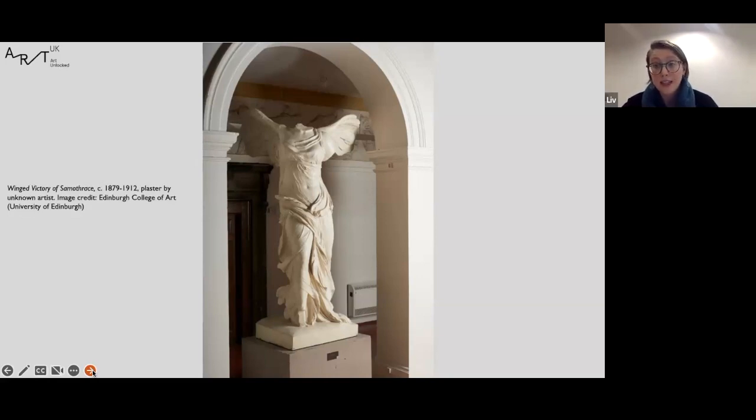For instance, the ECA collection includes the cast collection, which comprises 265 plaster casts of antique, Renaissance and Gothic statues, bas-reliefs and architectural passages. But actually, the casts at ECA are older than ECA. So they were in fact transferred to Edinburgh College of Art from the Trustees Academy in Edinburgh, where they were acquired in the late 18th and 19th century for the training of fine artists in Scotland. So the Trustees Academy was the first public school of art in Britain, founded in 1760.